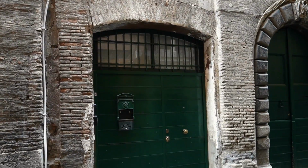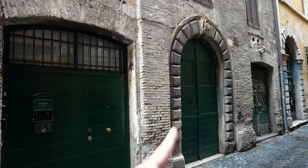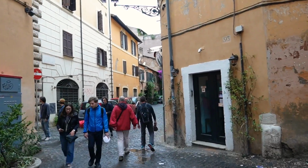And this is where we're staying. And this is our cute little window. I've actually stayed at this place like 4 years ago, so it's so crazy that they're literally right next to each other. But now we're gonna go off to dinner.